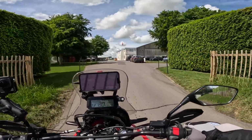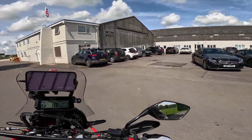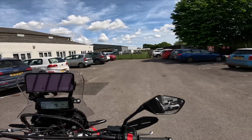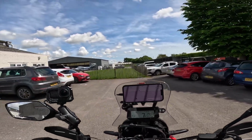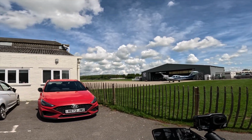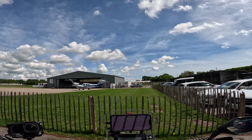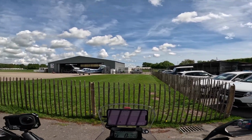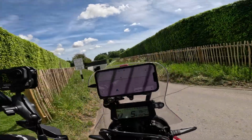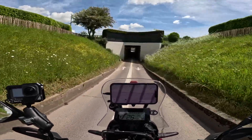But yeah, so this is it, folks. This is Goodwood. Obviously I can't show you too much because it's fenced off. There's part of the track down there where it says Super Shell. That's part of the racing circuit. And yeah, all good. We got a clear tunnel? Yes, we have. Right, onwards to Chalk Pit Lane.